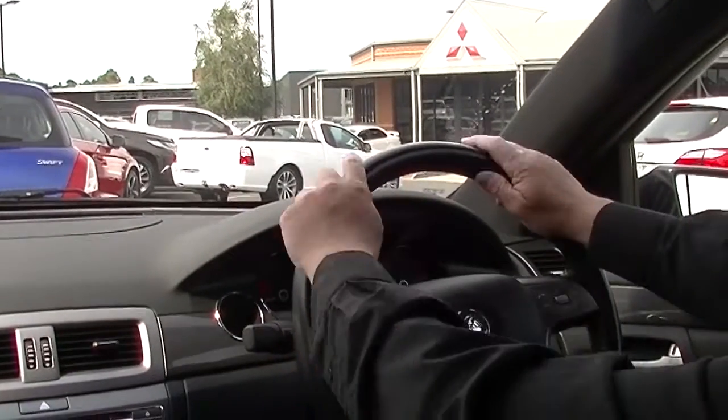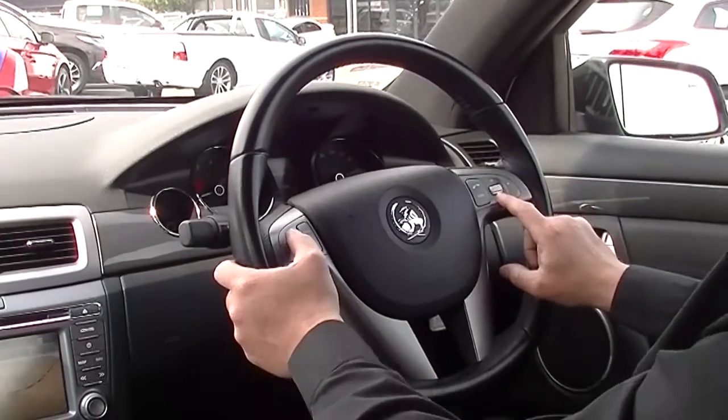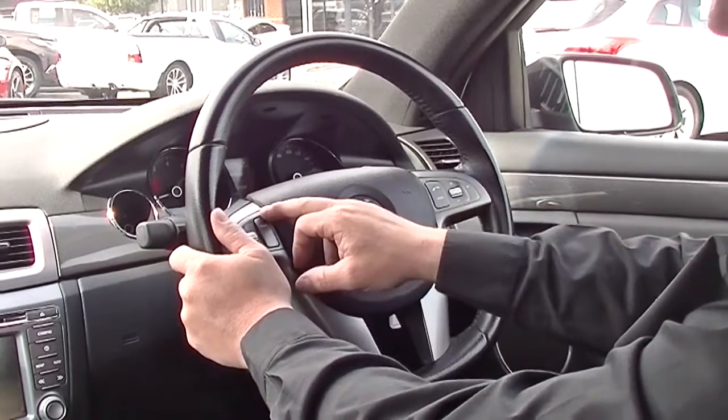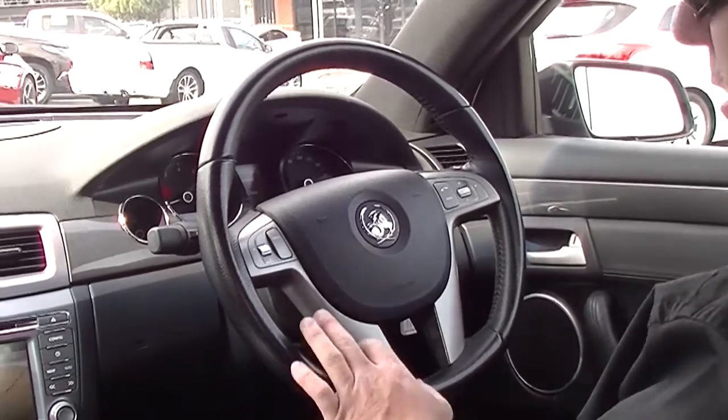And then having a look at our steering wheel, really nice steering wheel here, nice and easy to use. We've got our volume controls, our skip button there. We've got our answer button for our phone and our nav button there too. And then on the left-hand side, we've got our audio and trip button there, which is really easy to use.